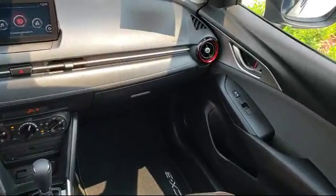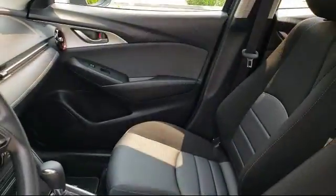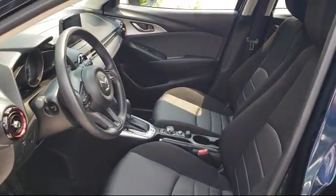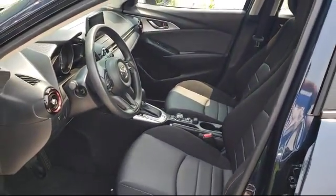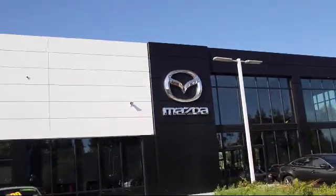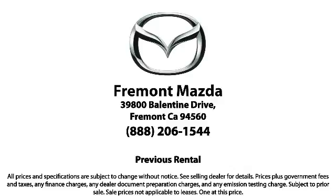Every certified Mazda comes with a 12-month, 12,000-mile certified warranty, plus free towing for the first year, and a 7-year, 100,000-mile powertrain warranty. Here at Fremont Mazda, our team of professionals is dedicated to making sure that your experience in purchasing a certified Mazda is pleasant and stress-free. So come in today. We're located at 39800 Balentine Drive in Newark.